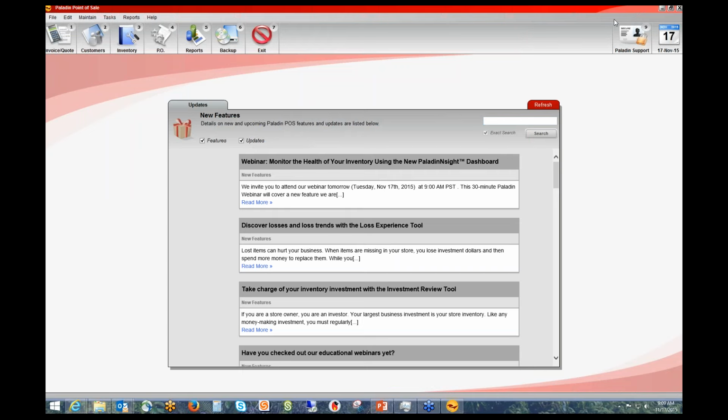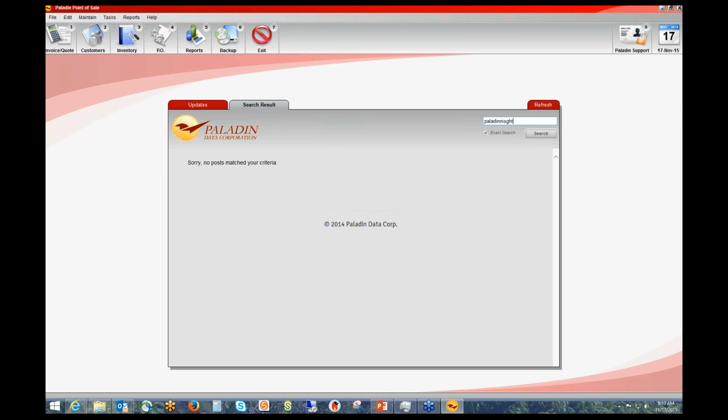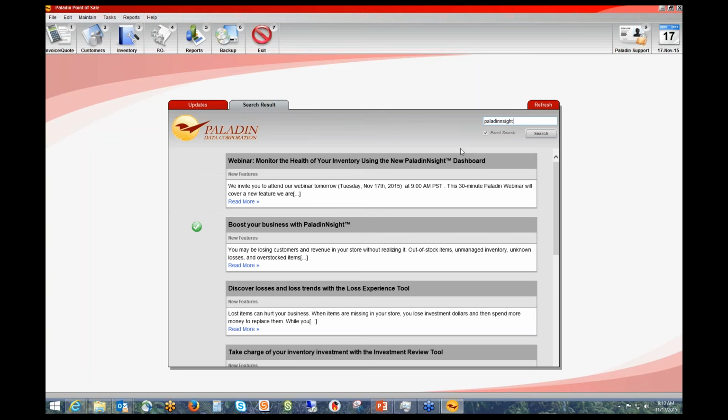So let's go ahead and bring up Paladin and go into these dials that I just showed you, the dashboards, if you will, in PaladinNsight. So in Paladin, as I mentioned, the new features list has a search tool right here. So you just type PaladinNsight, hit enter, and if you type it correctly, which I didn't, PaladinNsight, you're going to see a list of all of these options or material and write-ups available to you.